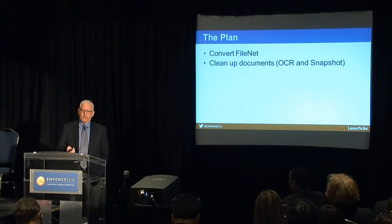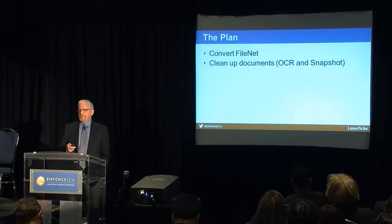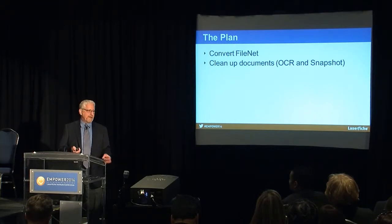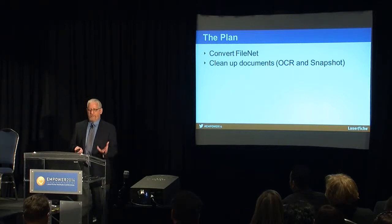AIS really led the charge and helped us figure out how to do that. Because of the unstructured nature, we didn't really know exactly what was in there, so it was really important for us to do that in a very structured and very organized manner, and we got a lot of great help for that.